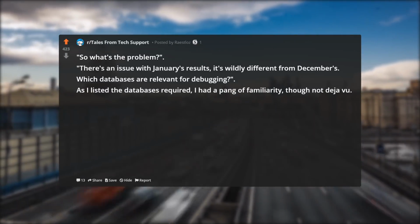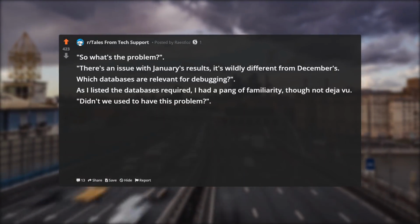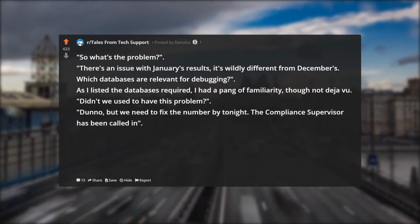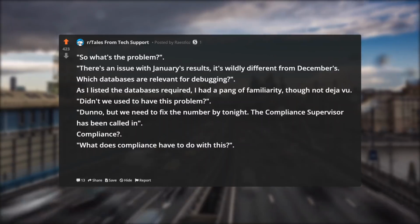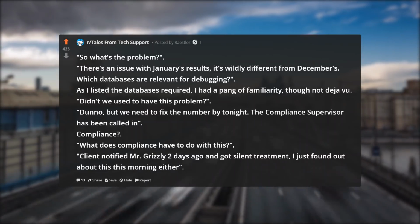As I listed the databases required, I had a pang of familiarity, though not déjà vu. "Didn't we used to have this problem?" "Dunno, but we need to fix the number by tonight. The compliance supervisor has been called in." "Compliance? What does compliance have to do with this?" "Client notified Mr. Grizzly 2 days ago, and got silent treatment. I just found out about this morning either."